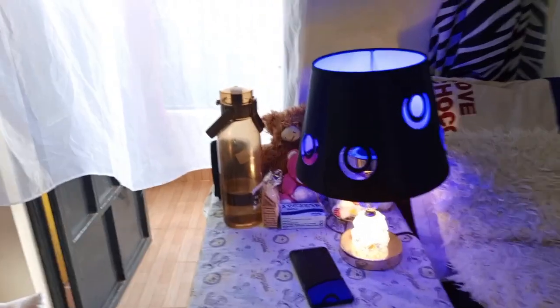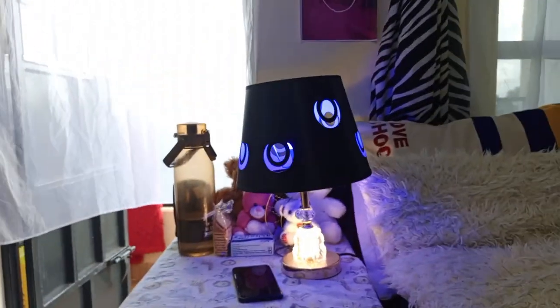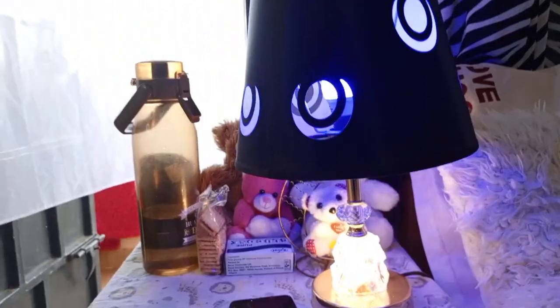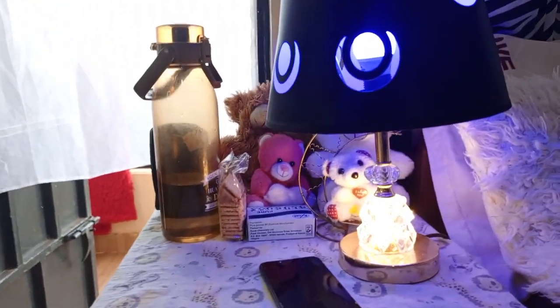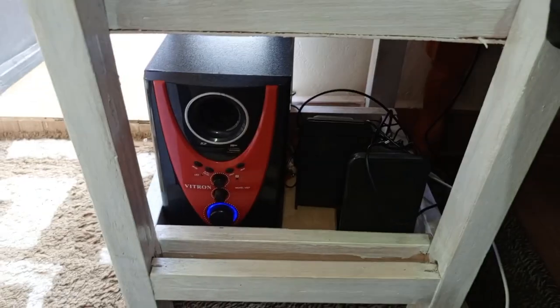And now we are here. This is the table where I also place my lamp. It's actually like a lamp stand or something, but not really. It's not that modernized, but it holds everything that I need it to hold. So it holds my lamp, my dolls, my water, and some snacks. The second row has a bag and these dolls. And then my sound system.